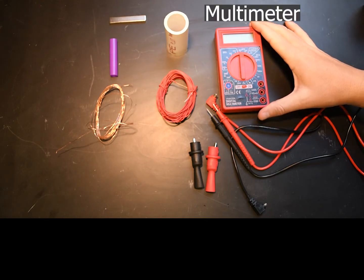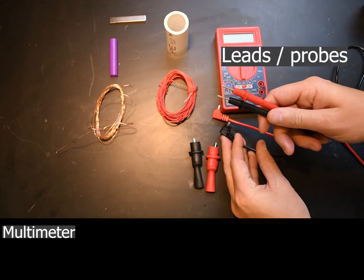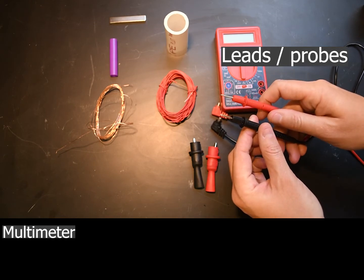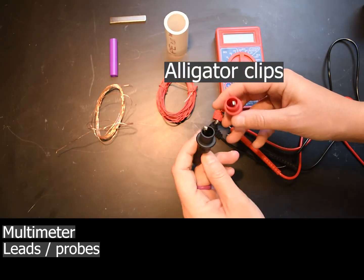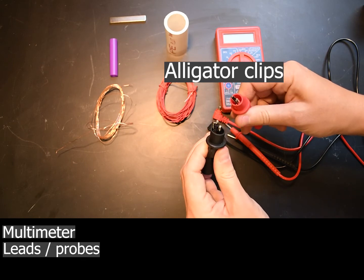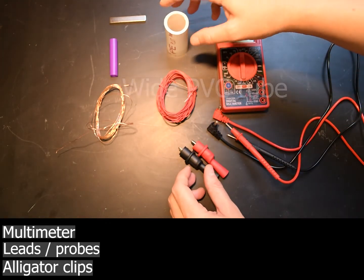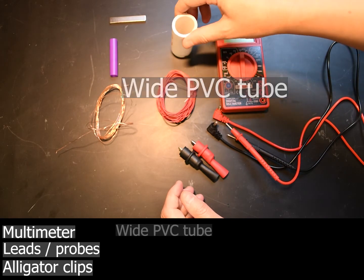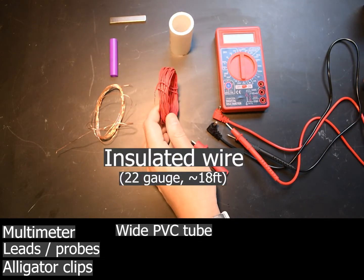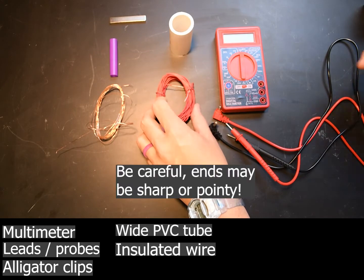In order to do this, you will need the multimeter, leads or probes, alligator clips, an insulated cylinder, copper wire. Be careful with the wire, as the ends may be sharp or pointy.